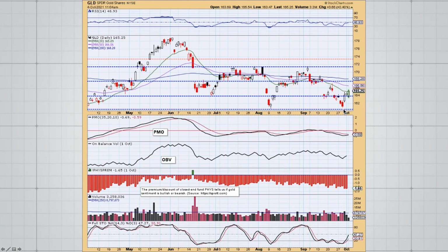And we saw on Thursday a really nice rally in gold. You can see that the RSI had started to rise at that point. It's now just about into positive territory. We saw the PMO turn up. We were looking at very high discounts on the physical gold trust. All of these things were telling us that gold was looking pretty good moving forward.